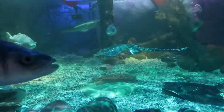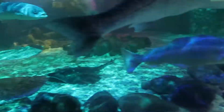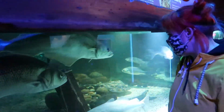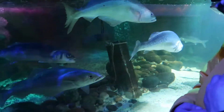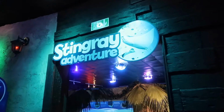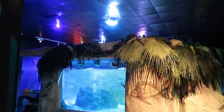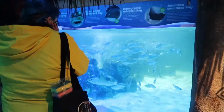Wow. They're amazing, aren't they? When you see the rays just floating there. So cool. Look at this one and that. Two of them have just come up to Natalie there. Want to be a pal? I'm a mermaid. What? Just heading into Stingray Adventure. This is cool. The theming in here is brilliant.